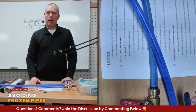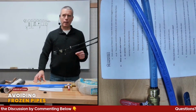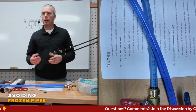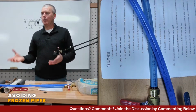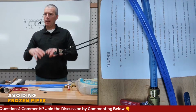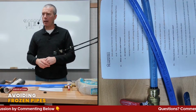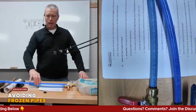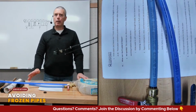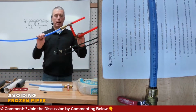But the benefit of that is that it's expanded to be put together. So as it freezes, right? It's going to expand, but that's what it was designed to do. And as soon as it comes back up to temperature again, the ice is going to melt, and then that pipe will come back down to its normal size. Not many homes are being built or installed with copper pipe anymore. Pretty much everything is some version of PEX.